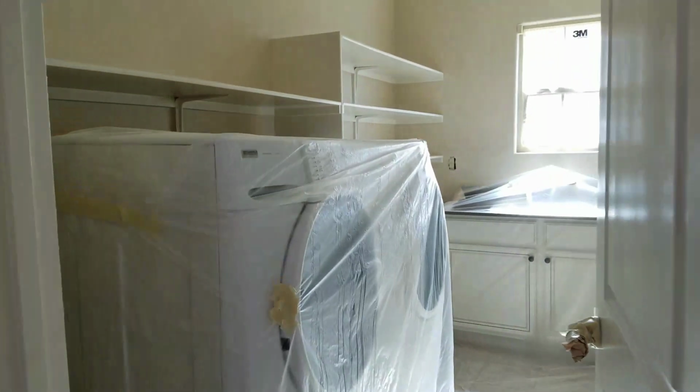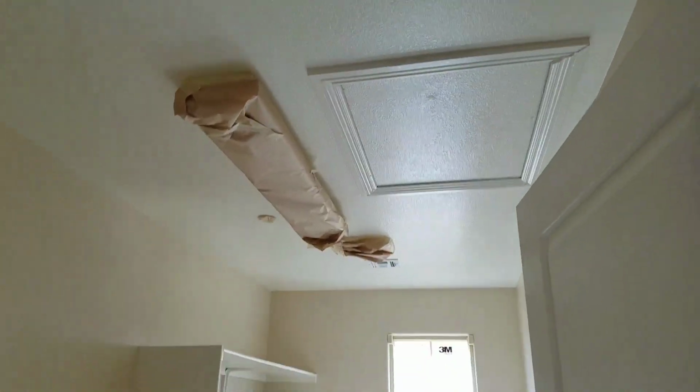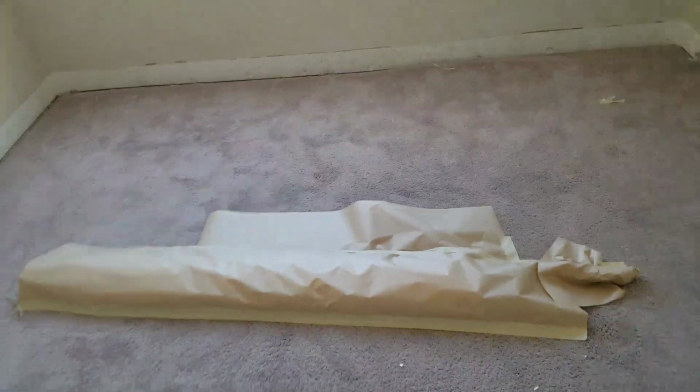Oh, they have the laundry room wrapped up too. Very interesting. Everything's completely covered. It's got to take a long time to do that. There's that. And this fan is covered. And these are the curtains. They put the curtains in the middle of the room so they don't mix up which ones go where when they're done, I would imagine. Oh, and they took the cheap kitty pole down, which is great. Yep.